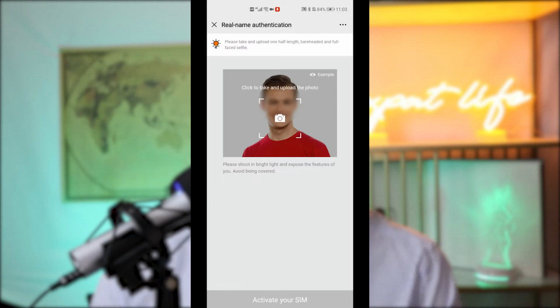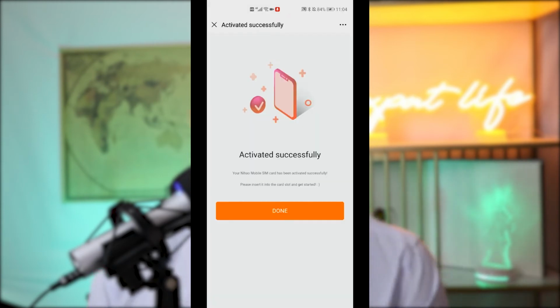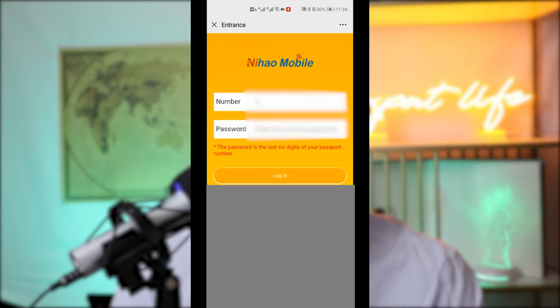After you've gone through the authentication with the passport, then you'll get notifications saying, okay, now you can log in. If this is your first time logging in, you simply use your SIM card phone number as a user account and the last 6 digits of your passport as the password. You can obviously change the password afterwards.